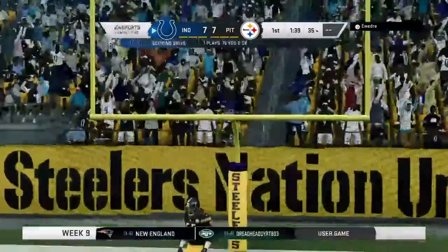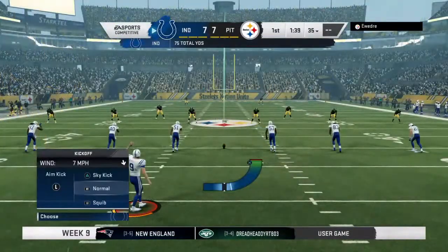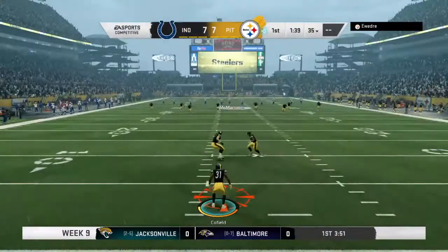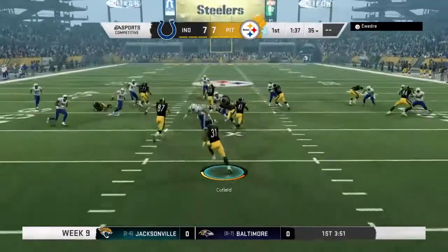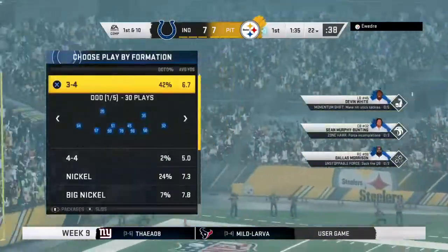And we'll see if this rain affects the team's decisions going forward, but they kick it here, and it's good. Each team's had it. Each team has scored. 7-7 here as the kick's away. This is taken at the 3. And he's up past the 20 to the 22-yard line.